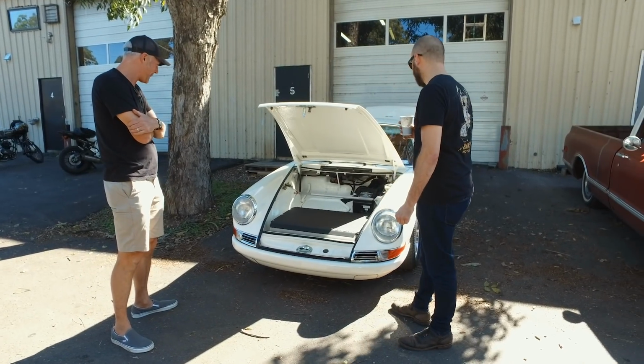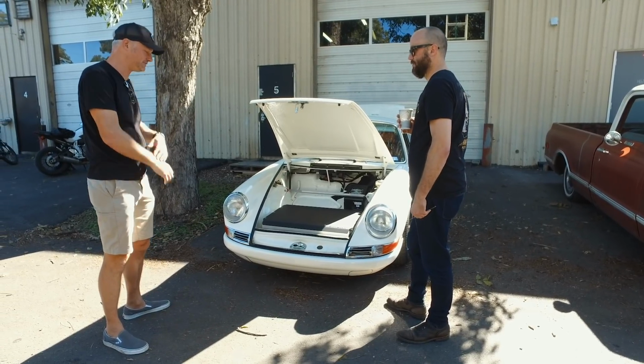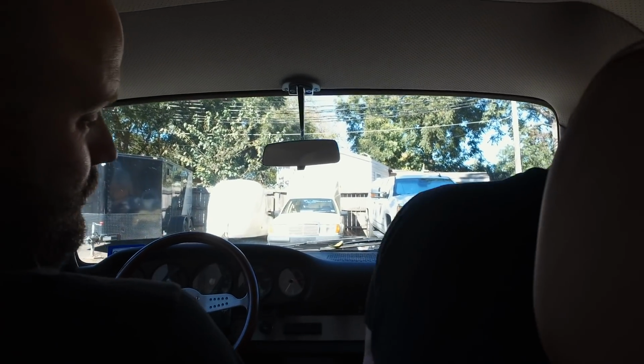Exactly, yeah. Well, I'm excited about seeing the rest of the stuff, but I really just want to drive this thing. All right, well, can we go for a quick drive? Yes, of course we can. Absolutely. All right, this door needs adjustment.